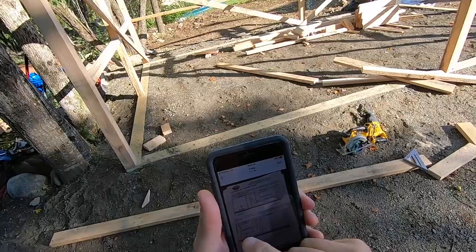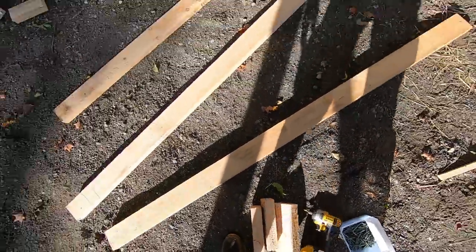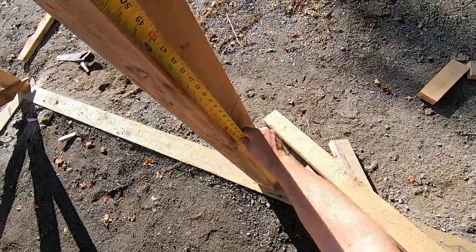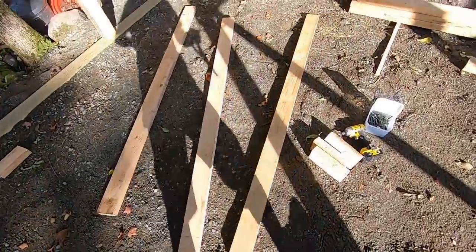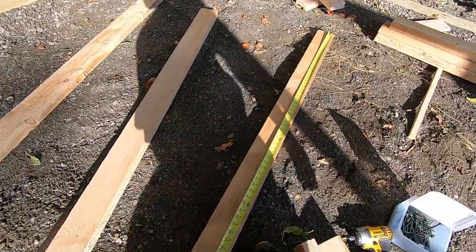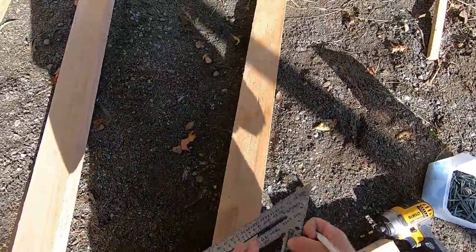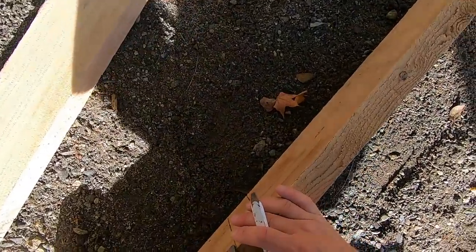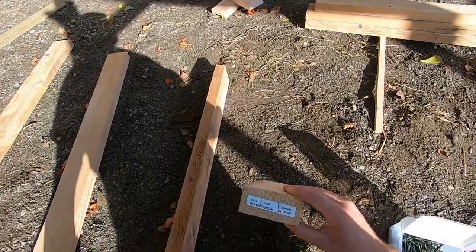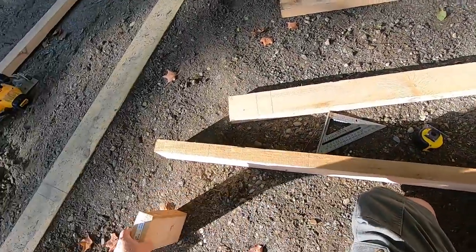All right, so now we're going to need four 204.79. Best way to do this is let's mark, what is it, 34 and 36. Yeah. Let's mark 34 and 36. Lay out our 8 1/4. One here, here, and one here.